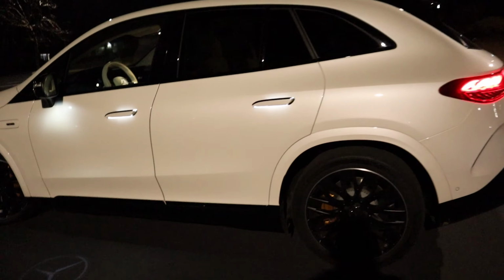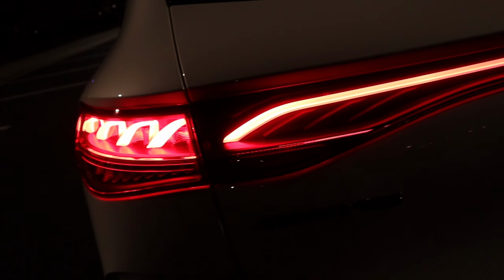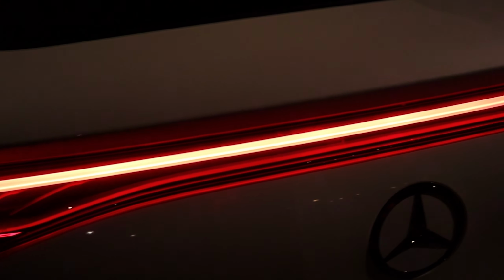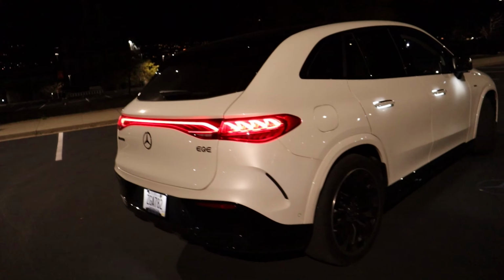Now, coming over to the back, there's an LED light bar in the back as well. They call this kind of the Helix design. Looks really good. Very distinctive. This definitely looks different than a lot of other vehicles on the road. Whether you like it or not, it does look like it's kind of from the future.